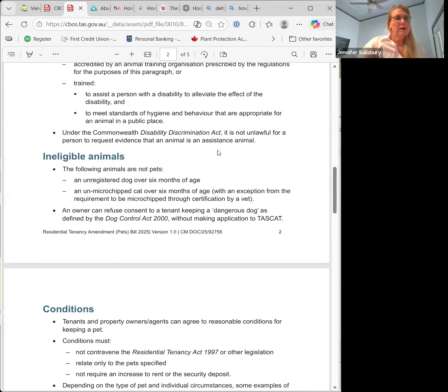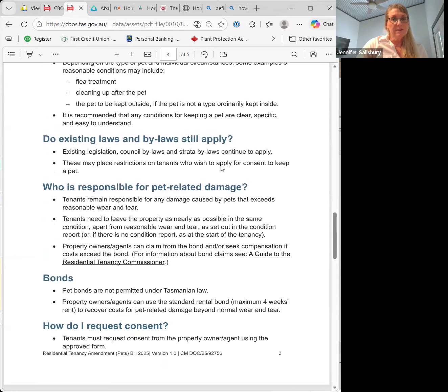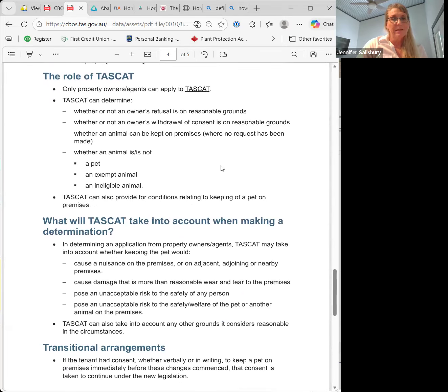Ineligible animals. The following animals are not pets: an unregistered dog over 6 months of age, an unmicrochipped cat over 6 months of age, with an exception of a requirement of being microchipped through a vet. And an owner can refuse to consent to a tenant keeping a dangerous dog, especially if it's causing issues or people are changing their normal habits because they want to avoid an animal.